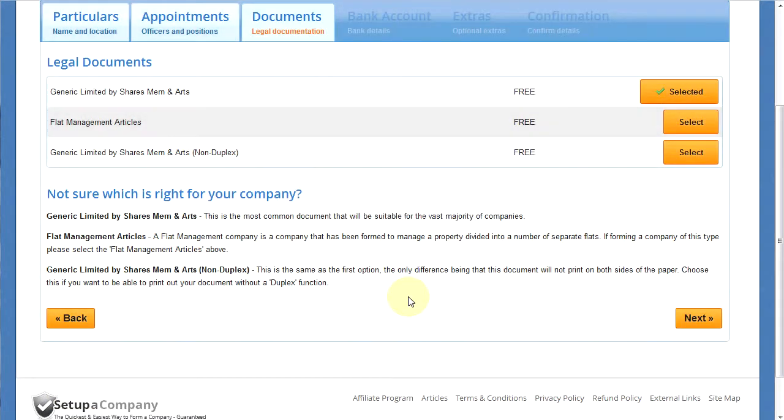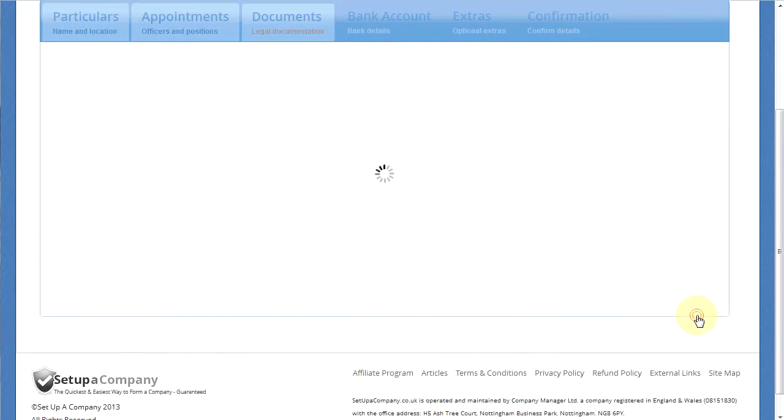And on this stage, we'll be asked which legal documents we want to include as part of the application process. So this is the memorandum and articles of association that Companies House need to see in order to form your company. By default, we'll use the generic limited by shares memorandum and articles of association, and that's the default one that's already selected. However, if you want to choose different ones, there's flat management articles and also a non-duplex version of the generic limited by shares memorandum and articles of association. If you're not sure which is right, there's an explanation of each one here, but for the majority of people, the automatically selected generic one at the top there will be correct, so we can just click the next button here.